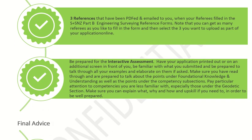And finally, your interactive assessment. Have your application printed out or on an additional screen in front of you. Be really familiar, as I've just been saying, with what you submitted, and be prepared to talk through all of your examples and elaborate on them if you're asked.